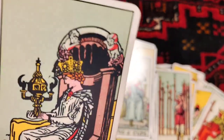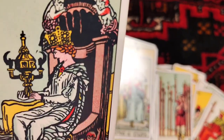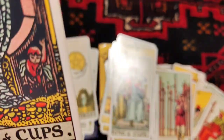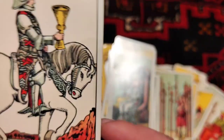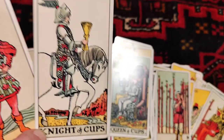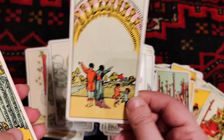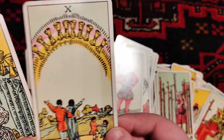another two kids here, this necklace, and what is this here? Again, if you will look through the cards, you will find really interesting small details. The Knight of Wands, Page of Wands, Page of Cups, and Knight of Cups, sorry.